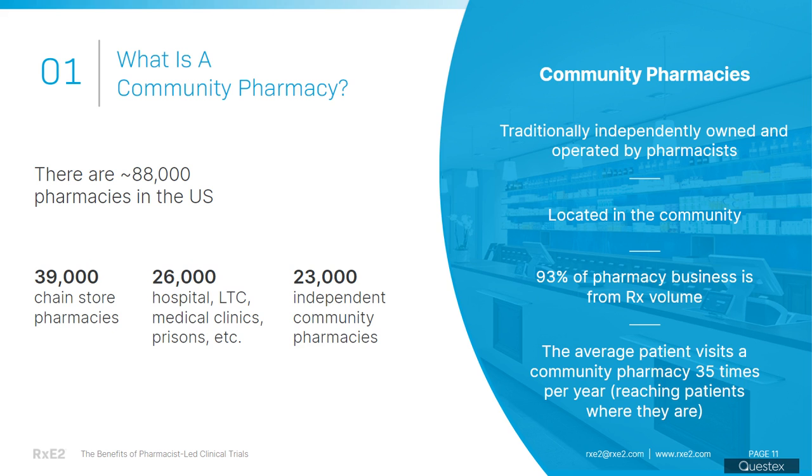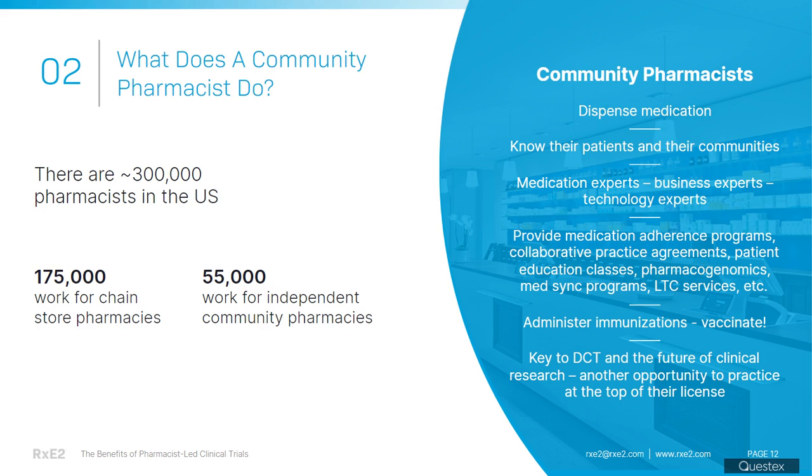I know I go into the pharmacy 35 times to get my drug called Doug chocolate, but I don't think that really counts. Nonetheless, I'm in the store, I see the pharmacist, I say hi, they know what I'm there for, out I go. That area is what we want to focus on today.